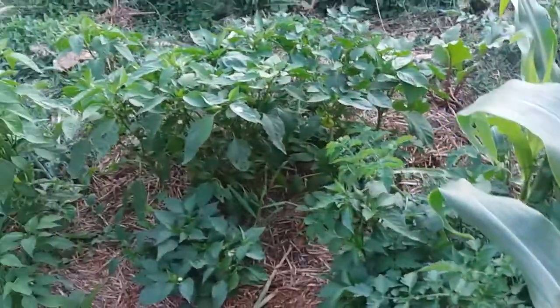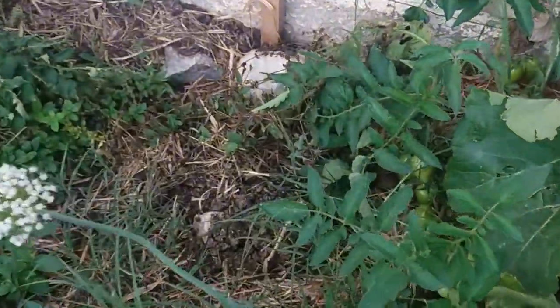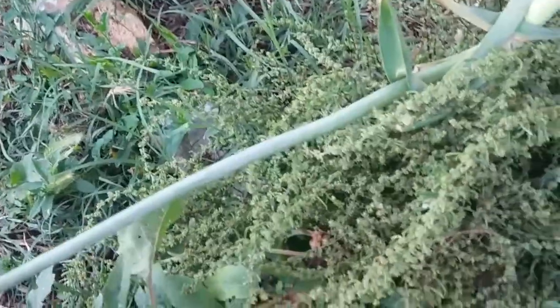And this one is a cherry tomato, which is self-seeded from last year. We only had tomatoes in this bed and this bed last year, and you can see there's loads of tomatoes that have also self-seeded in this one. So we've only planted 3 at the end, so the rest of them are all from fruit that dropped last year.